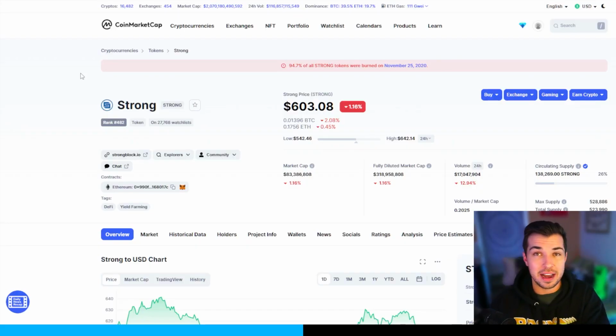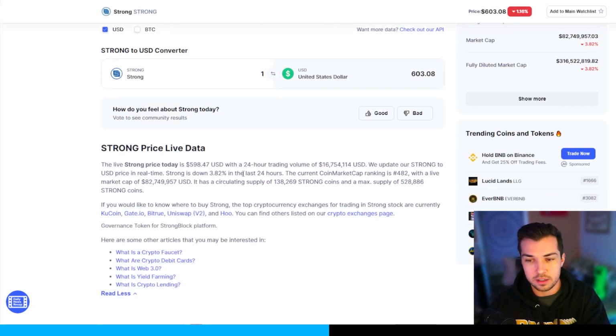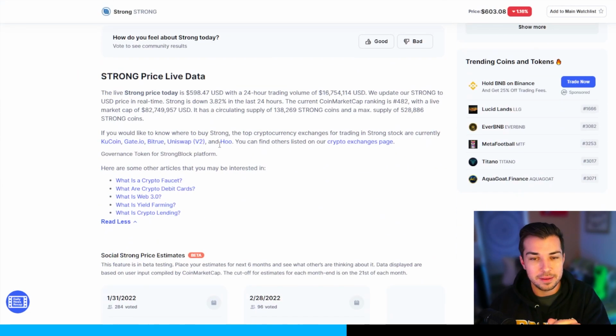So now you know how to actually make a node once you have the Strong token, but how do you actually get the Strong token? Well, if you scroll down here, you can see these are all the places. This is CoinMarketCap, super useful. But these are all the places where you can actually buy the Strong token. I think when I bought it, I just got it from Uniswap V2.